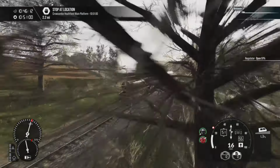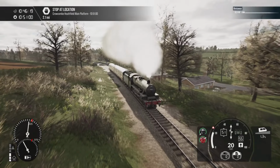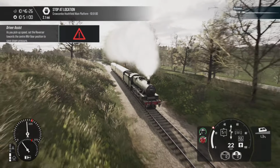It's still a little bit slow, but I'd much rather go 25 mile an hour for an hour and a half in a steam train than I would a diesel. Because I feel like if I'm going to do a diesel run, I want to do it like a BR diesel run.